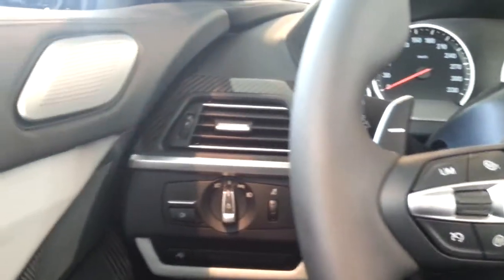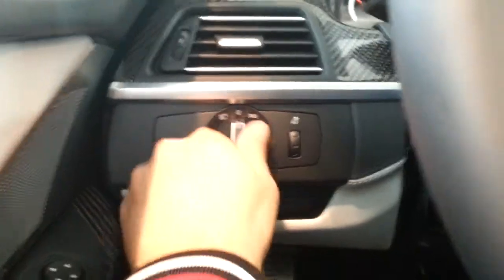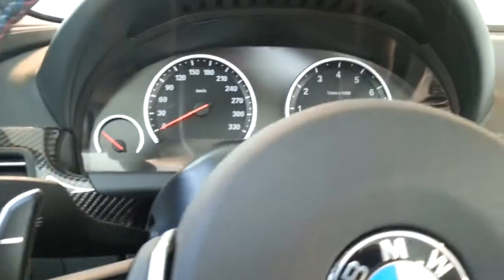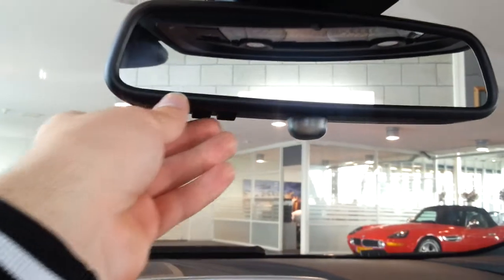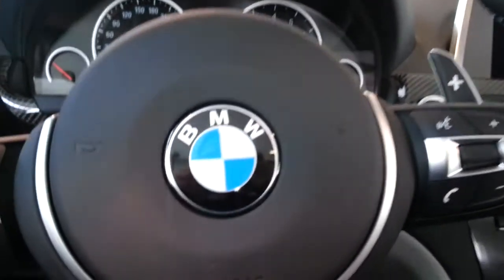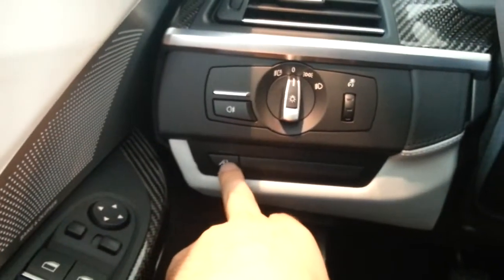This car has the Bang & Olufsen sound system, automatic headlights, garage door home link, Alcantara headliner, blind spot assist.